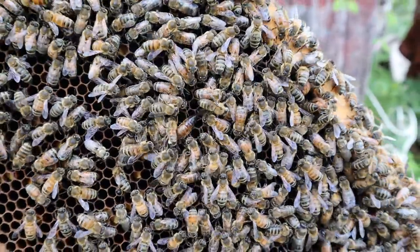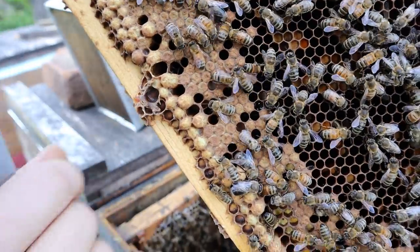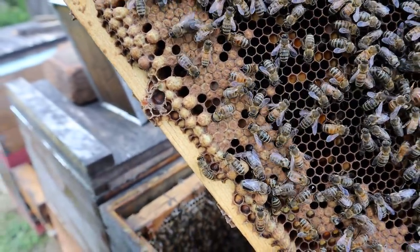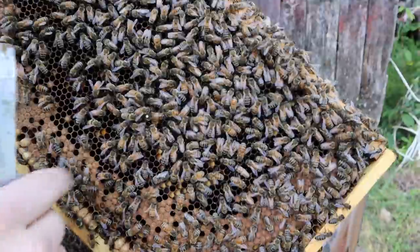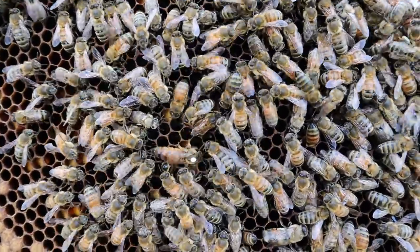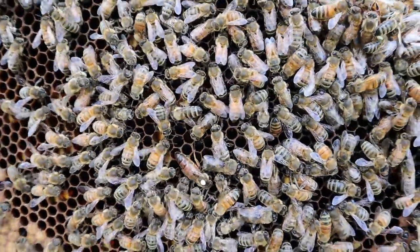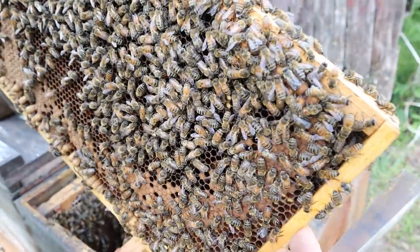Wow, look at that girl go. They'll draw this into a swarm cell. So it doesn't matter where it's at. It just depends on where she puts the egg. And this hive's been open for 20 minutes and she's still laying like that. A good queen, especially this time of the year with this level of nutrition, they just go at it. Great little carny right there.